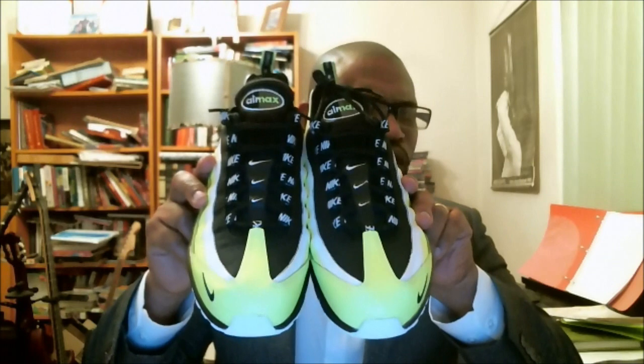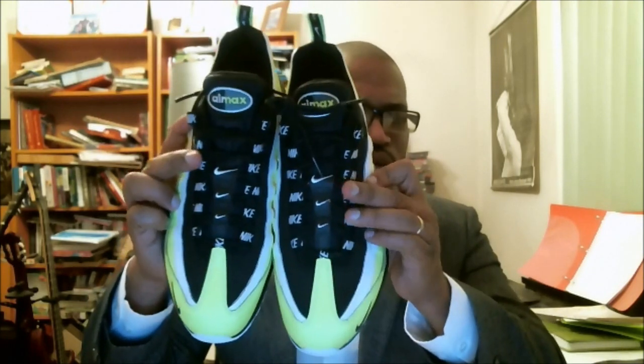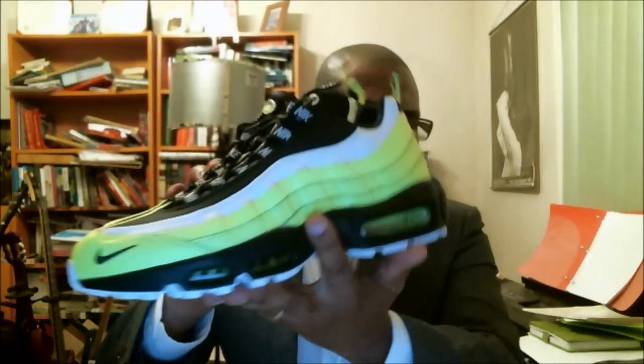Because we do have what? We have a swoosh that's kind of misplaced at the front. I can't remember if all Air Maxes had that. I'm not positive. But here we go with this really bright shoe. Toe box. Top of the shoe. And you notice the Nike along the lacing system.